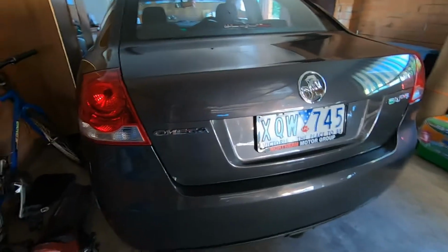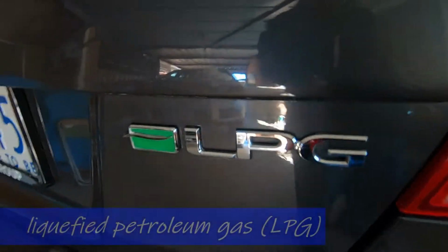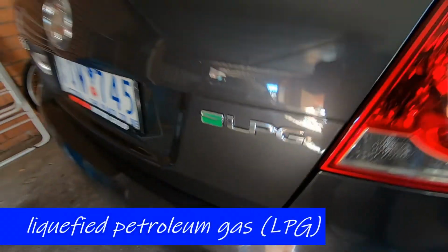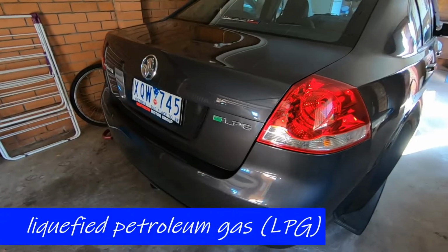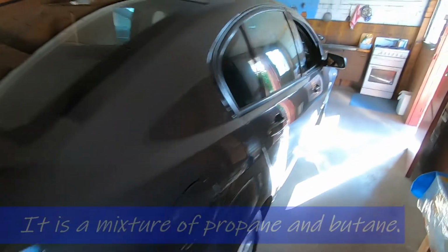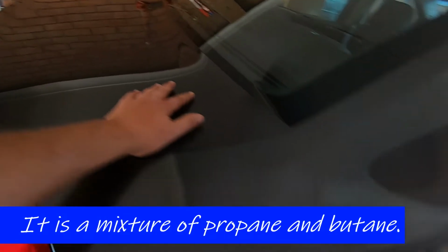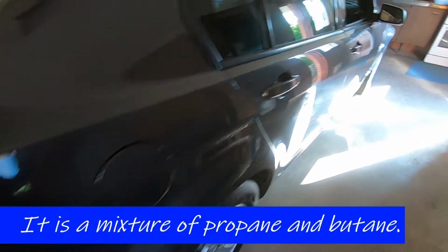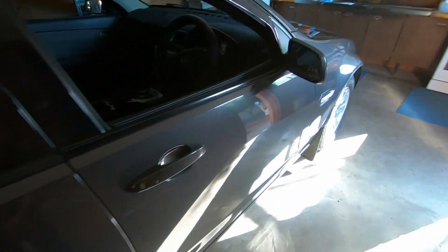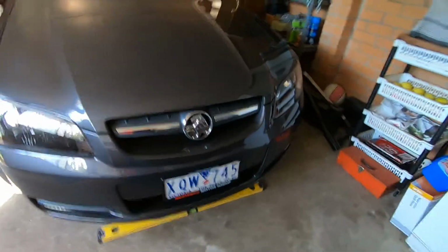It's a Commodore Omega, as you can see there, and it's LPG, so liquid petroleum gas, which is like barbecue gas, I should say, butane. It's actually got the gas cylinder inside the tank, but it's dual fuel as well, so it runs on petrol, or if you're in America, it runs on gasoline. And yeah, it's not a bad looking car.